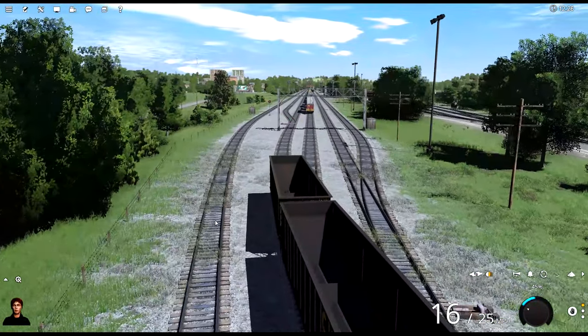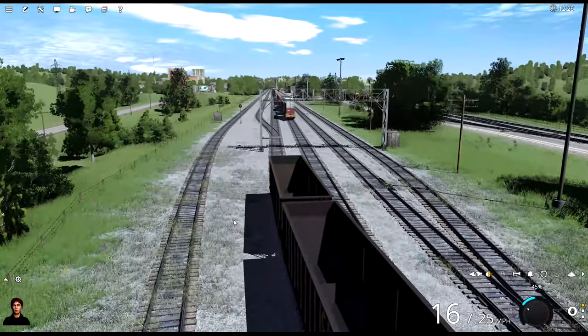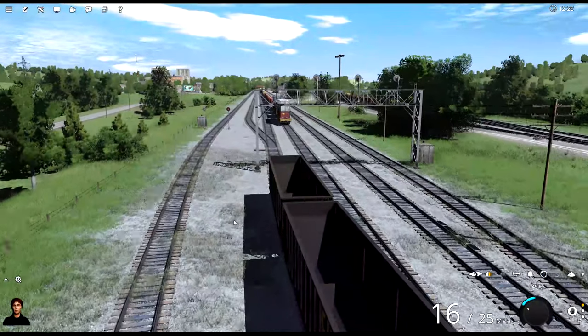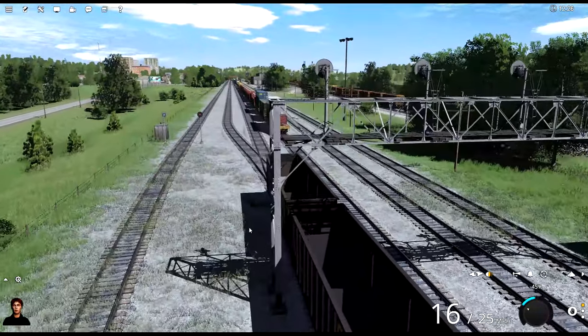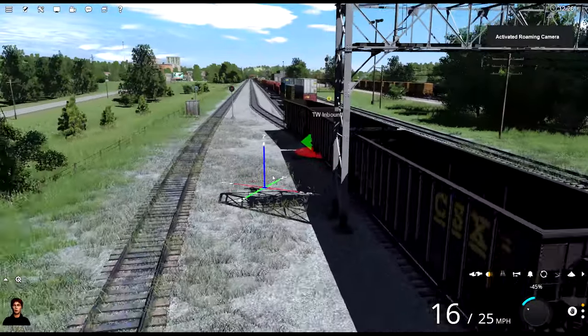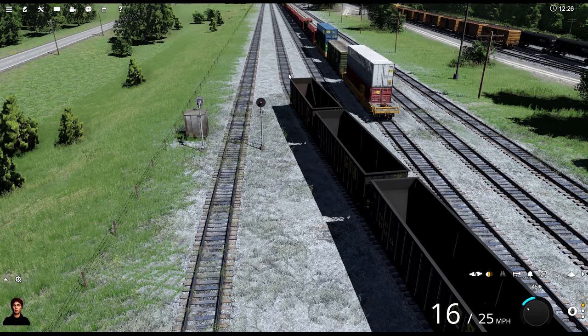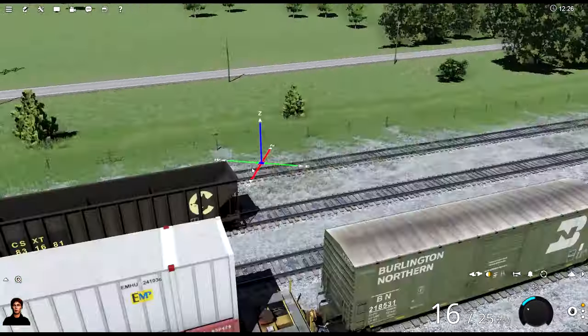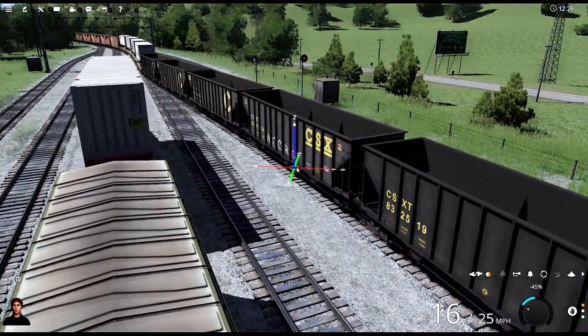Here we go. Tidewater inbound. There we go. And then we can stick those four cars we're weeding out onto this track. So we get all the reclassifieds on this track. Then we can pull them back down.